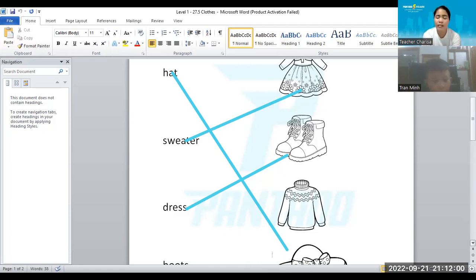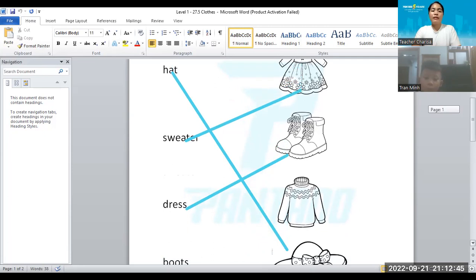So, sweater. Look at the picture carefully. Okay, do you know what is a sweater, right? You can use that during the rainy days or there is a cold weather. Dress. Remember, dress is for the girls, right? Boots. You know already what is a boots. A boots is just like shoes, okay? Can you please double check your homework if it is correct? Okay, can you please change your answer, okay? Can you please do it?